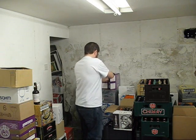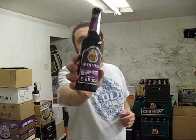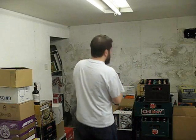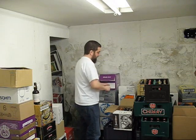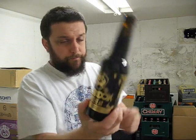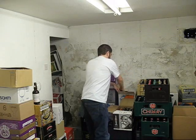We've got some Aventinus Weizen Eisbock, which is fantastic. It's an Aventinus that's been frozen and had the water taken out, so it leaves just this fantastic concentrated version of Aventinus, the German wheat beer. We've even got some Brewdog Paradox Smokehead there as well, which is a fantastic imperial stout that's been aged in Smokehead whiskey casks.